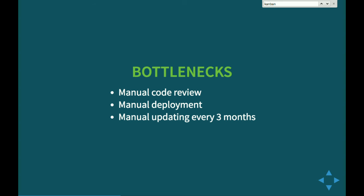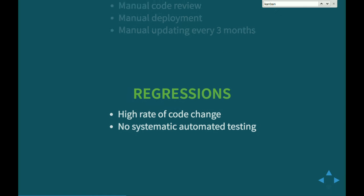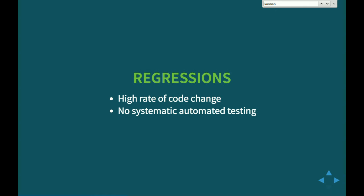So also, they encountered a lot of regressions. There is a high rate of code change, the regression risk was really big. And there were no systematic automated tests, no coding rules check, no behavior test, nothing. So it was really hard to check that.